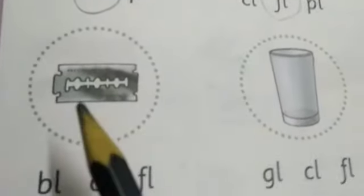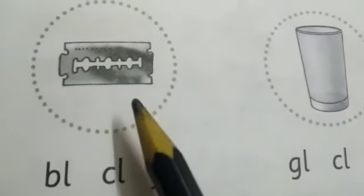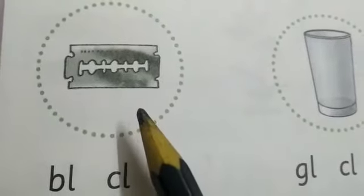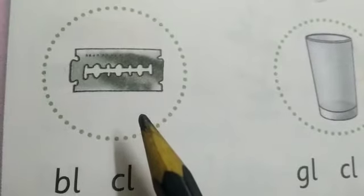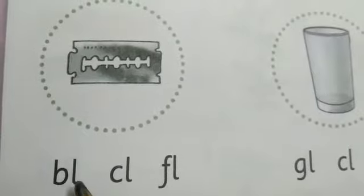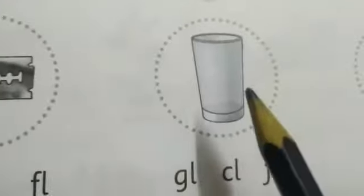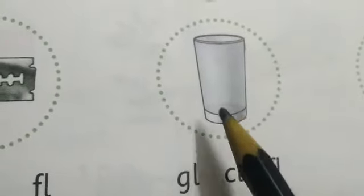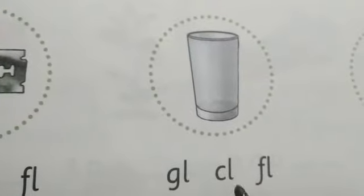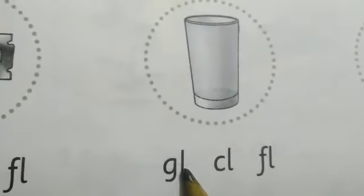Now next, this is blade. BL. Together if we blend two letters, it is BL. Now the next one. Glass. GL. Yes, it is GL.